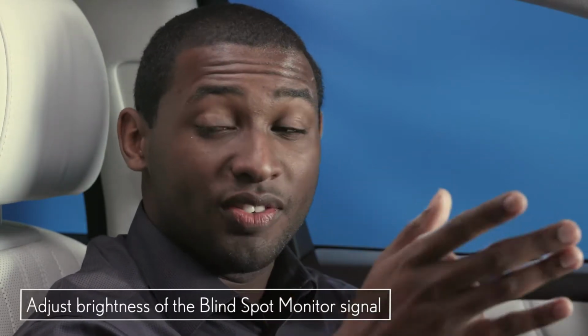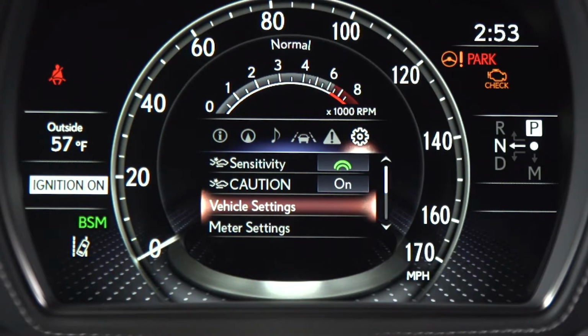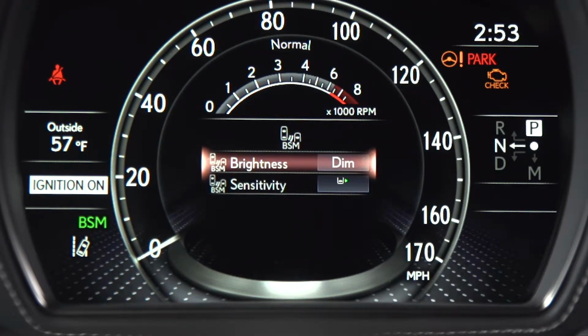Okay. Then the one other thing that I think everyone should know about is that in this model, you can increase the brightness of your blind spot monitoring signal now. So if you go all the way down to your vehicle settings, go to your BSM setting, and you'll see the brightness. I recommend everyone turning brightness on.